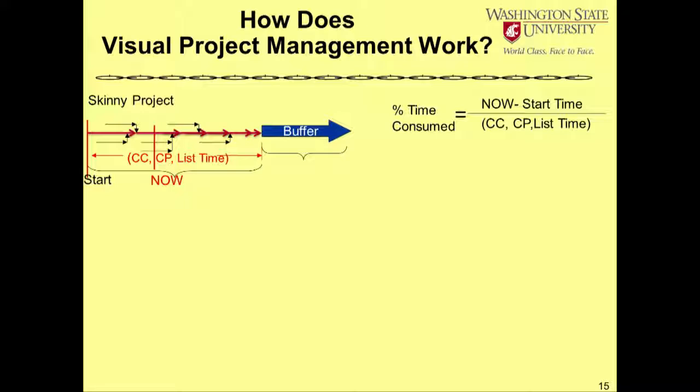If we take a look at the clock and say this is now, started here, and this is now, and it's supposed to be that long, we can easily calculate what percentage of the time of the project has been completed. Now minus the start time divided by the length of that line tells us how much of the time has been used, consumed so far.